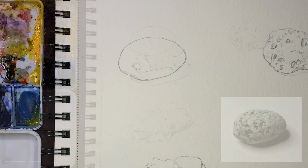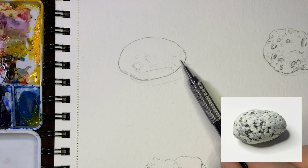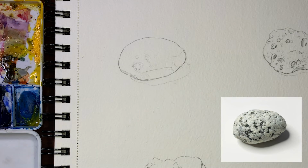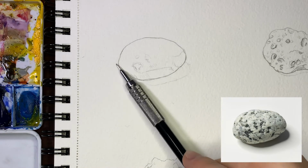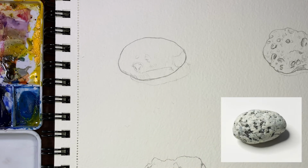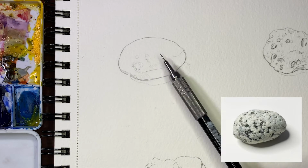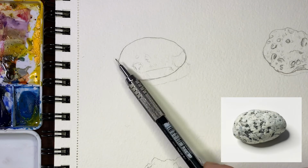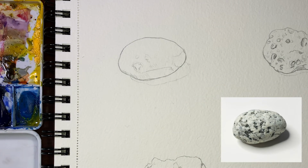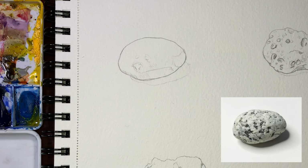For the granite stone, I've created the main contour, the outline, and then blocked in a little bit of where some of the major shadows are on this stone, again as a guideline for when I'm doing the watercolor. I've also gone ahead and included a very light outline of the cast shadow. But notice that I haven't done a whole lot of the details here that make the granite such a textured rock. All of these little dark marks, I've intentionally left those out of this drawing, except for a couple of the prominent ones, because I'm going to do that work later with the watercolor.